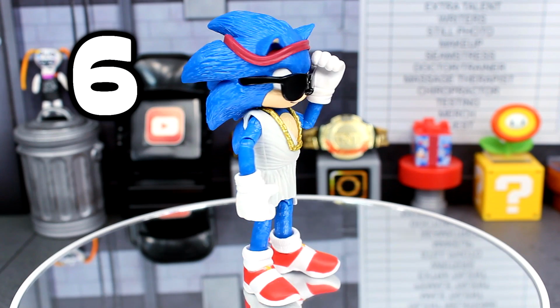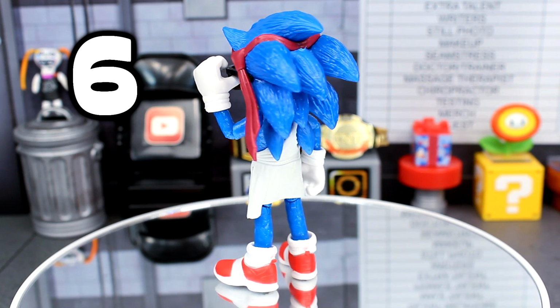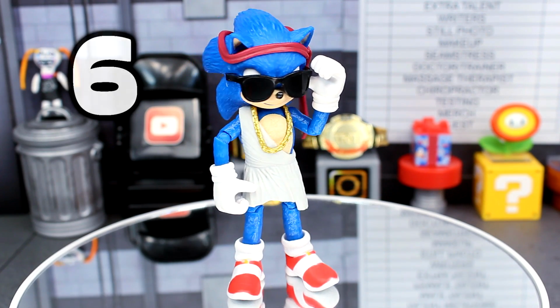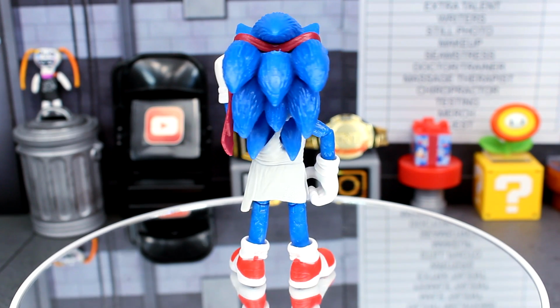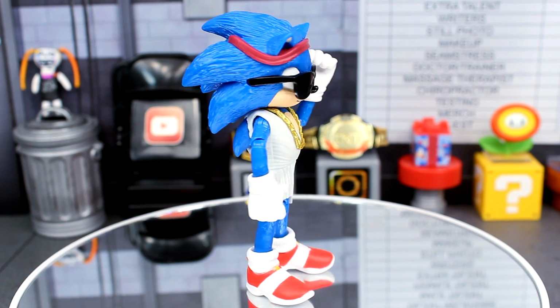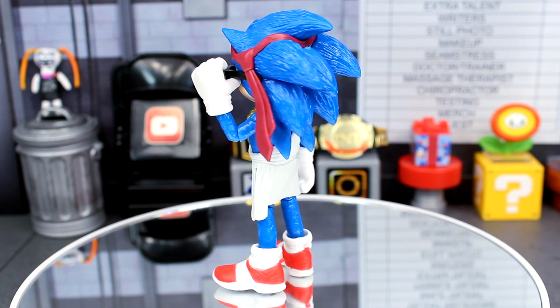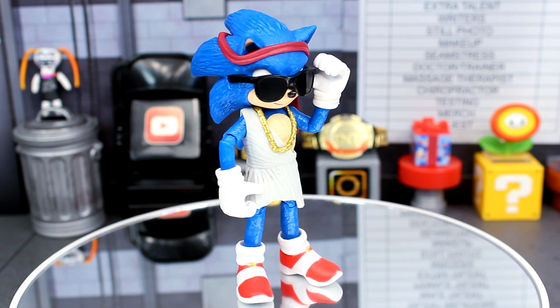Coming into my number 6 spot is going to be the Party Sonic figure from the Sonic the Hedgehog 2 movie. A really slept on figure and a figure that I love posing around and displaying with a lot of other figures. This is one of those figures that caught me by surprise, something that I never thought would be made. I mean, the whole movie pack was just outstanding, but this one in particular just stood out for me.